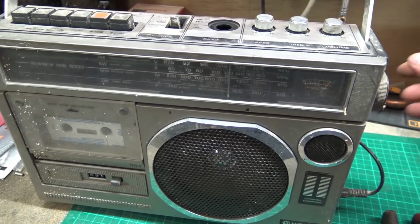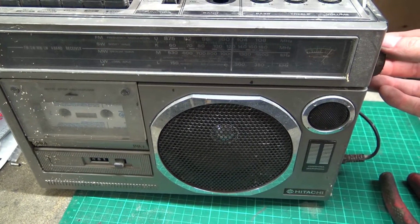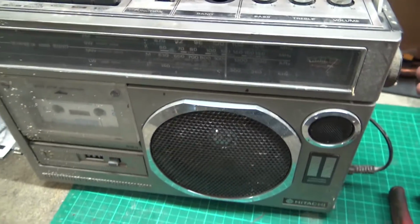Bit of shortwave. Bit of Indian, perhaps. I reckon it's Indian. We've only got this little area here, look.